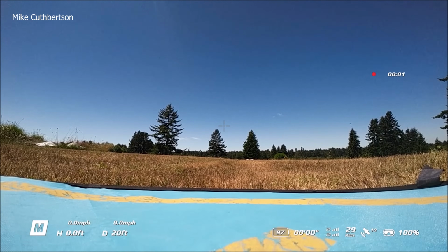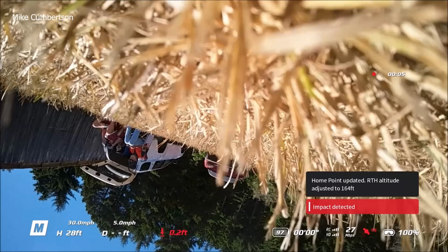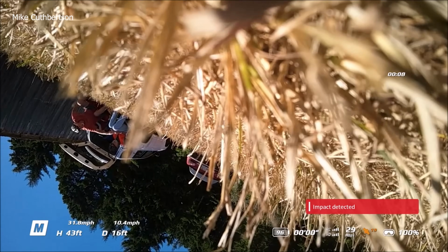And now, the shortest flight in drone history. This concludes the shortest flight in drone history.